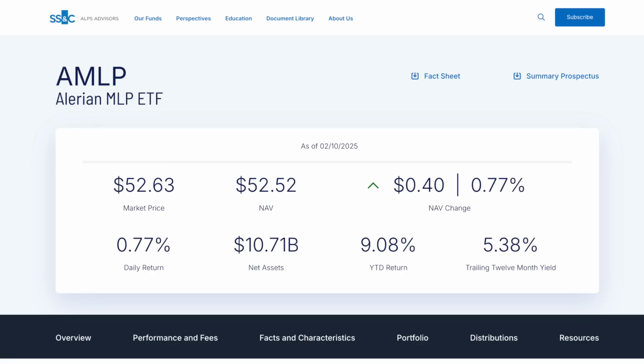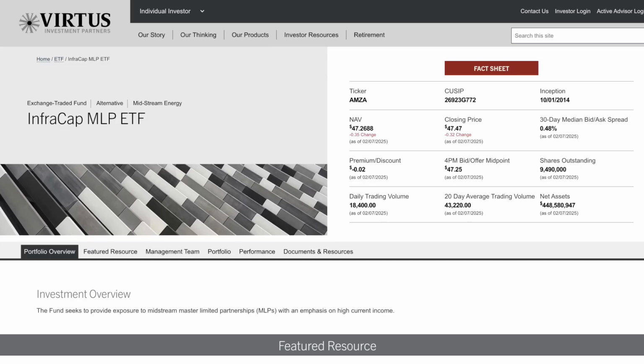A runner-up in this same category would be AMZA, which is the InfraCap MLP fund. This one did have a really rough start at the beginning, but it's currently holding much better companies now, and it's up significantly over the past 5 years.